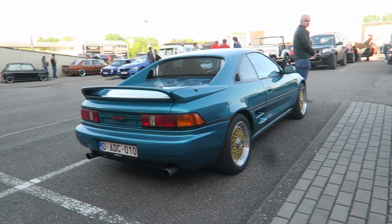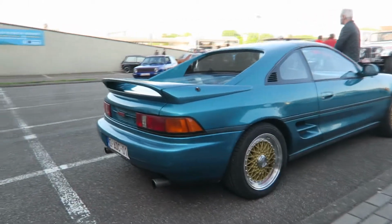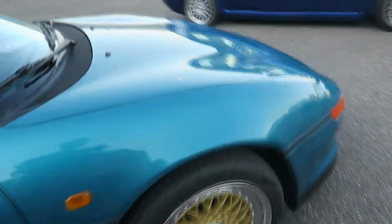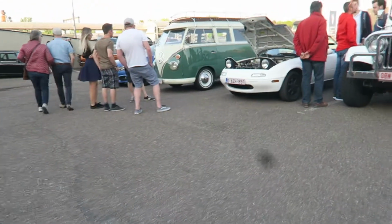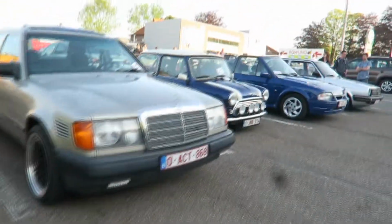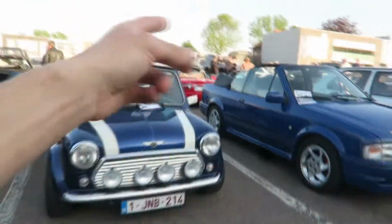So a friend of mine is really into MR2s, so I gotta film this one. This one's so clean though. So there was an American 1.6 Miata, and these are all MX-5s, Euro.